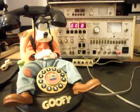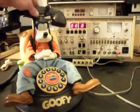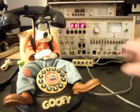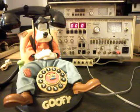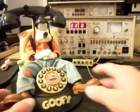So when I go to ring it, it's in its ring cycle now. The analyzer's going to kick in here in a second. There's a ring right there. And we're not getting anything.